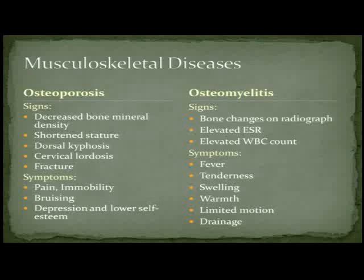The third way it could be infected is through the vascular system. The vascular system is insufficient, and then the infection can spread that way. The most common organism that causes this infection is Staph aureus, although gram-negatives and anaerobes can also be common. But Staph aureus is going to be the main one. Things you would look for would be fever, tenderness, another infection that could be causing the bone infection. They can have drainage or limited motion. If you suspect these, then you would look for an increased ESR, increased white blood cells, and you could also do things like x-rays to figure out what's going on.